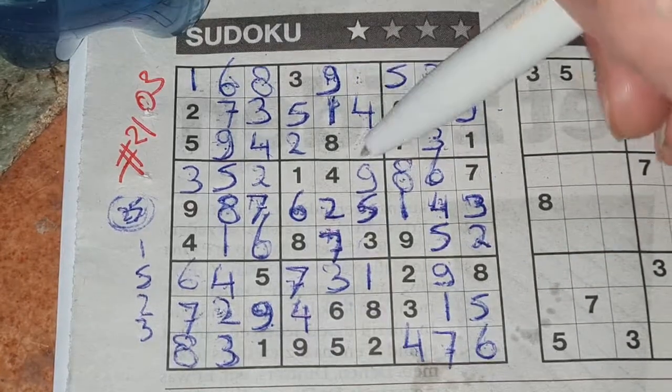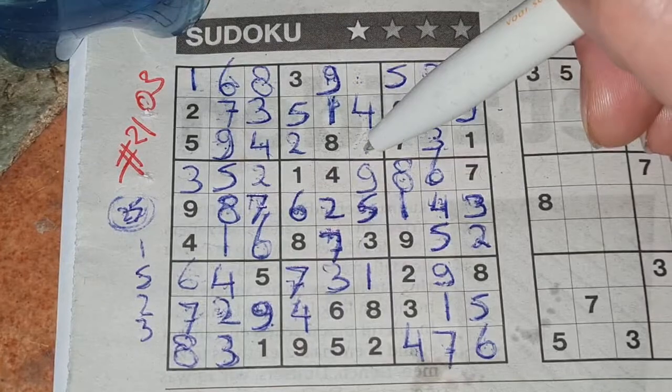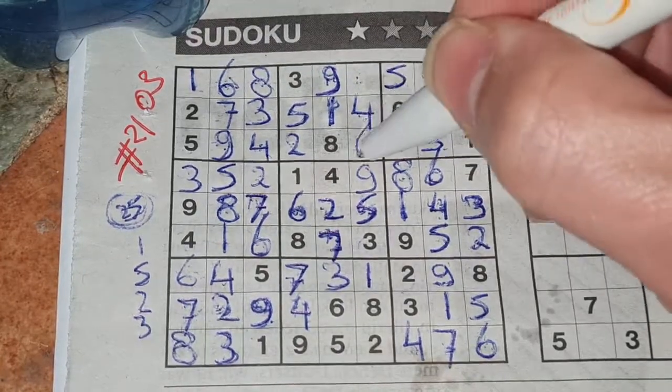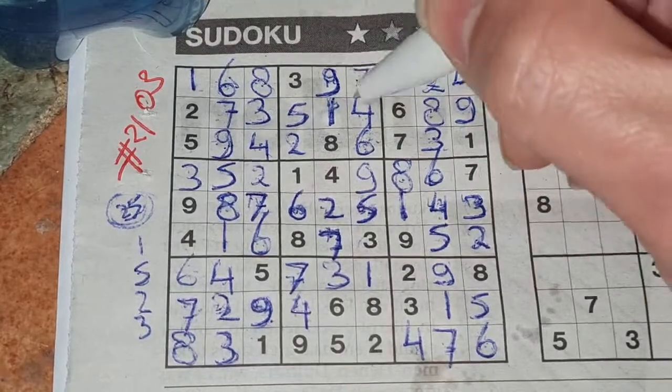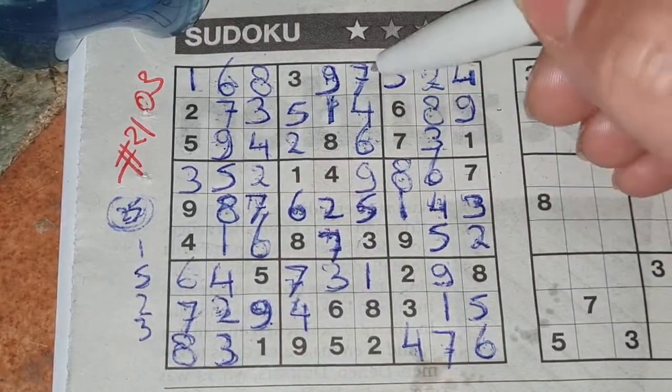And the final two numbers of this big square for the numbers 7 and 6. 7 and 6. We see here 6, so no 6 there. 6 should be here. And the 7 goes there. Finish in 17 minutes. Alright.